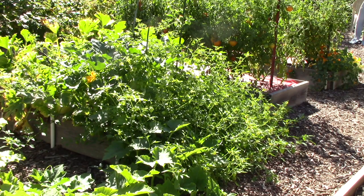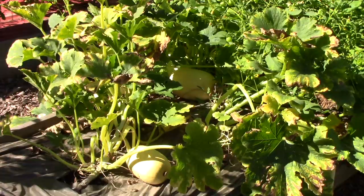There are 2 different crops growing in this next bed. On the right is tomatillos, and we recently harvested a whole bunch of those and made a lot of salsa verde or green sauce with them, and it is wonderful. On the left is spaghetti squash, so let me show you how they're doing. Here's a couple of the spaghetti squash. They're growing really well, and the rind is actually quite hard already, but I'm really in no hurry to harvest them.